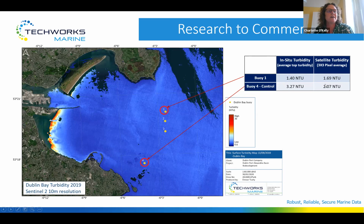The in situ data was a tiny bit deeper, the surface measurement, than the satellite data, but the comparison is really good. This gave our client, Dublin Port, a huge amount of confidence that satellite data could be used, either in a monthly aggregated product or in a daily product. We have these cloud issues, as I mentioned. So we have now set up the processing chains to do all of this. I just have a couple of slides left and then I'm done.